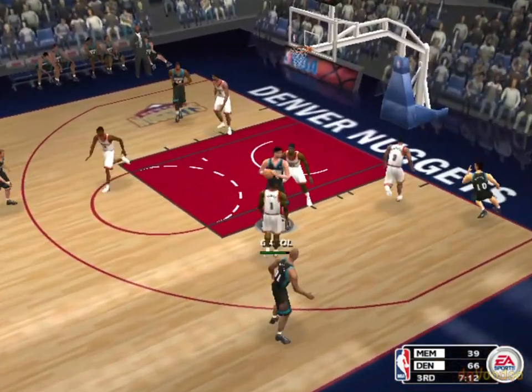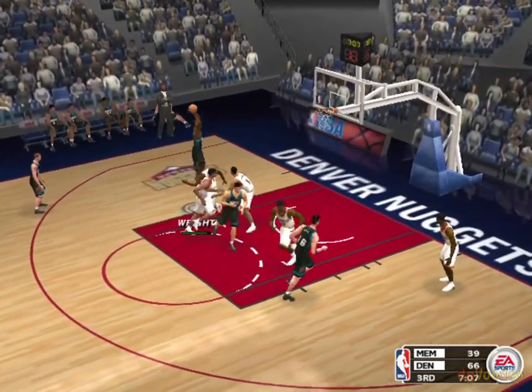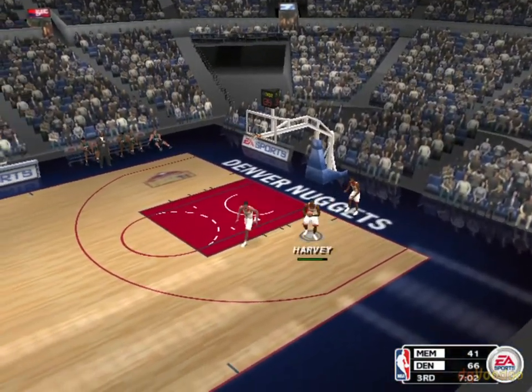Battier is trying to get the ball into the post area. If they can get points in the paint, it may open up the outside shot. Takes the shot, makes it. Right, the assist to Jason Williams.